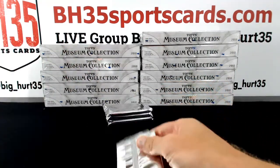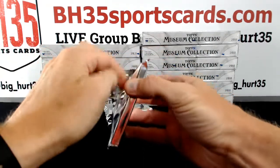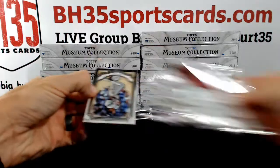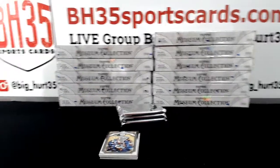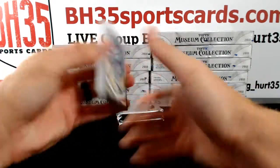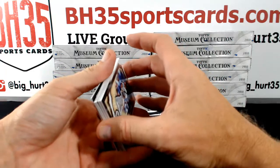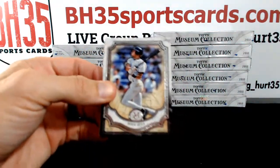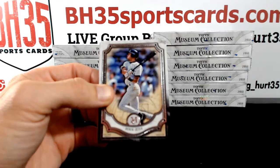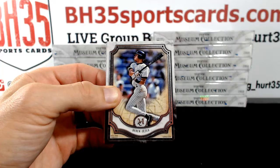Here we go. Good luck. I haven't seen any of this year, so bear with me. Captain. Start with the captain on top. The base looks good. What do you guys think?